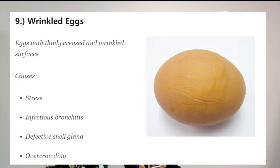The wrinkled eggs. The eggs with thinly creased and wrinkled surfaces. It may be caused by stress, infectious bronchitis, a defective shell gland, and the chick flock being overcrowded.